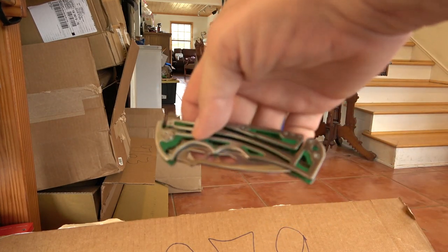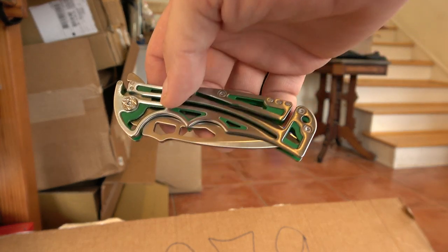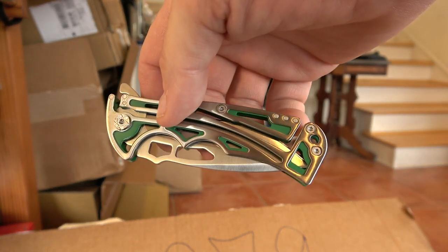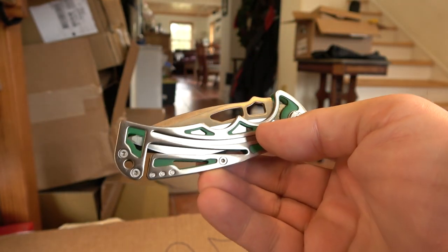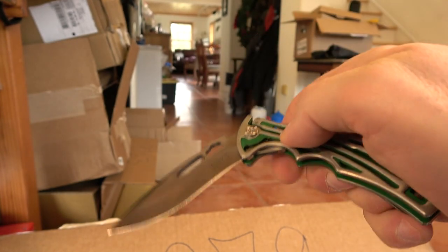This guy is, I don't know how to pronounce it. It's the NIRK, N-I-R-K, T-I-G-H-E. It's got this cool skeletonized body, and a little flipper there.